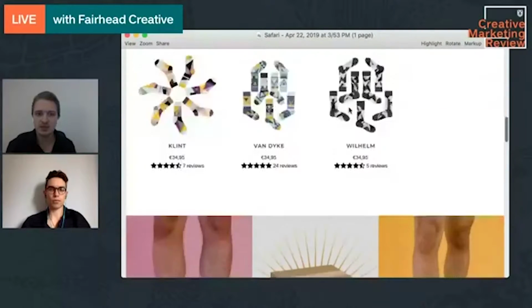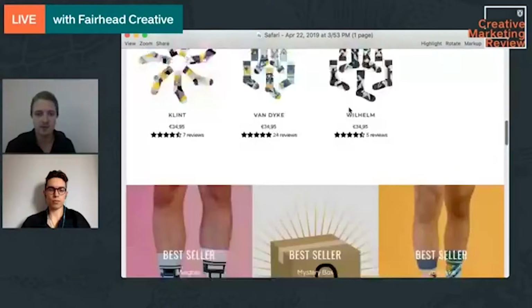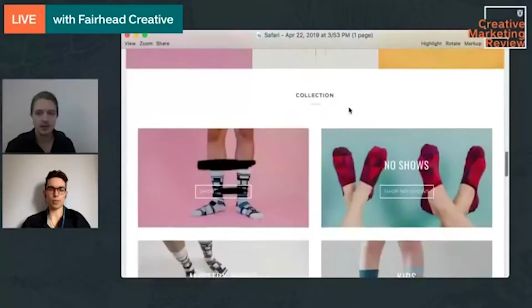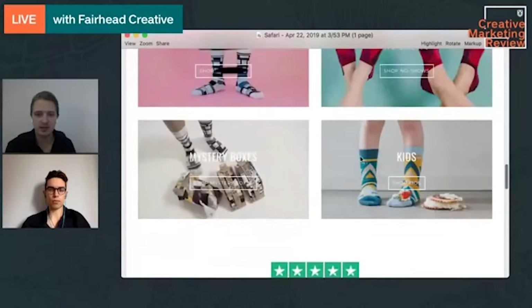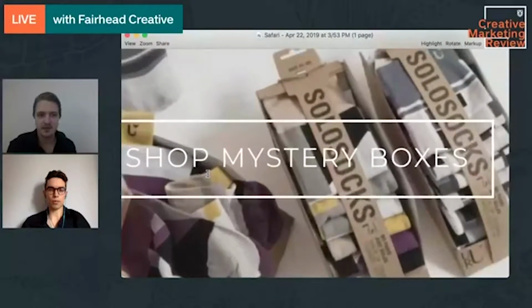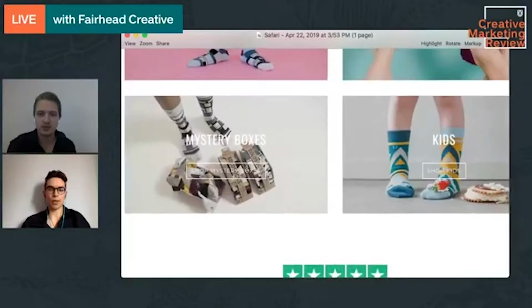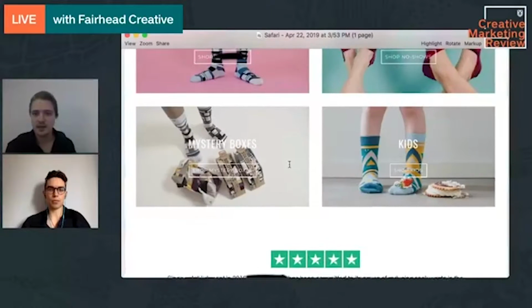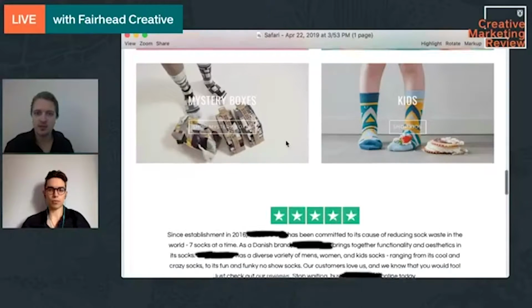So we can see those differences there, can't we, as to what's working well and what perhaps isn't working so well. And we see that this problem here is manifesting further down the page as well. Here, I'm not sure what that says there even. Shop mystery boxes. It's a bit of hard work to really get that out. So those would be my thoughts there for immersion of design.